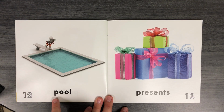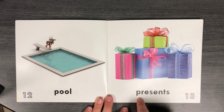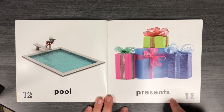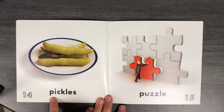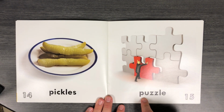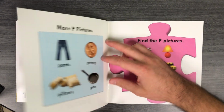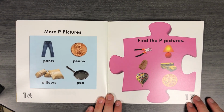What about this page? What starts p, p? Pool. P, p, presents. P, p, pickles. P, p, puzzle. What things do you see that start with the letter P?